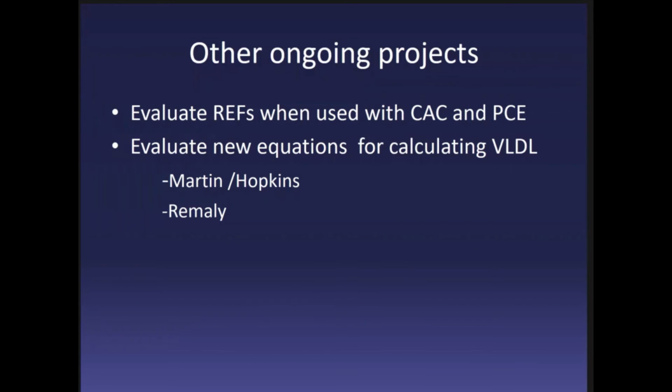So just to take a couple of minutes on other ongoing projects: now that the so-called risk-enhancing factor, this phrase is now used by everybody, the REF is becoming a big deal. There's a long list of REFs. So how do we use it in conjunction with the PCE, in conjunction with CAC? Instead of just the doctor saying, oh, you have 1 risk-enhancing factor, you have 2 risk-enhancing factors, what do you do? Is there a quantitative way of using it? Can we establish an algorithm?